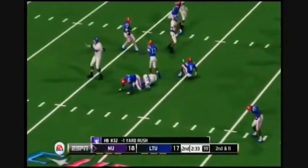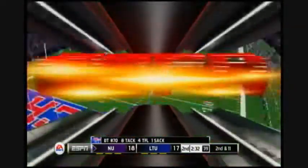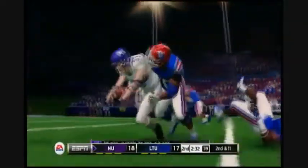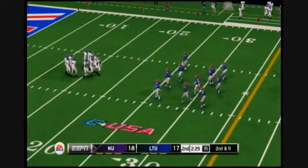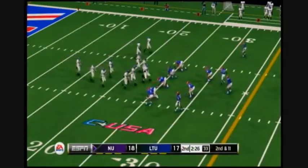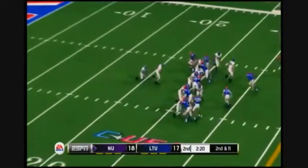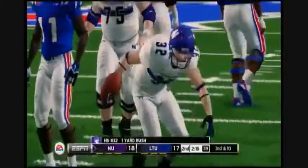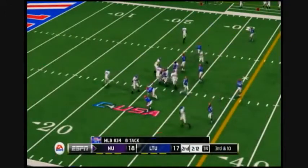And they make the stop around the 24-yard line. He just never had a chance to get any running room. The defense was on him almost as soon as the ball was snapped. It's 2nd and 11. Ball on the 24. Northwestern is up 1. He gets out to about the 25-yard line. Gain of 1 yard. That brings up 3rd and 10.